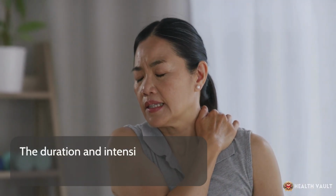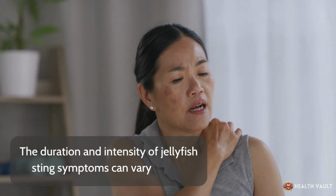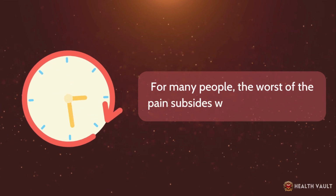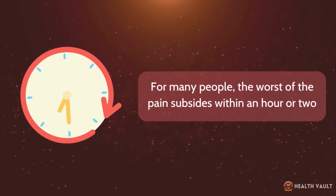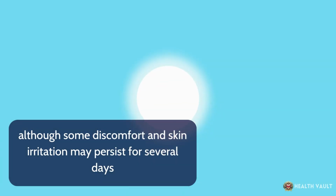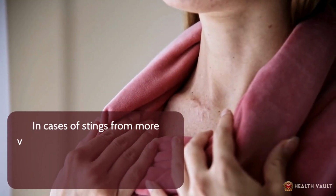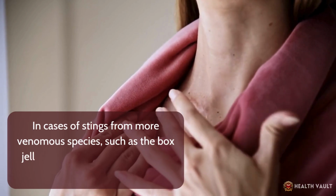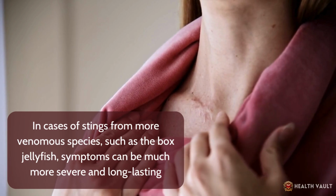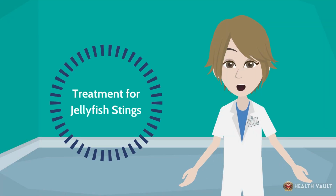The duration and intensity of jellyfish sting symptoms can vary widely. For many people, the worst of the pain subsides within an hour or two, although some discomfort and skin irritation may persist for several days. In cases of stings from more venomous species, such as the box jellyfish, symptoms can be much more severe and long-lasting. Treatment for jellyfish stings.